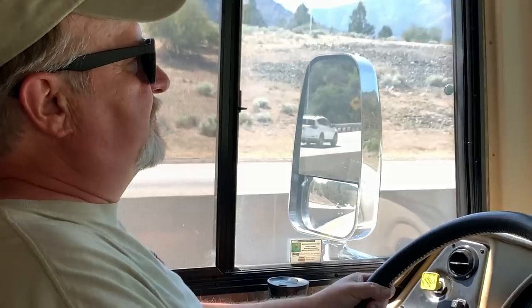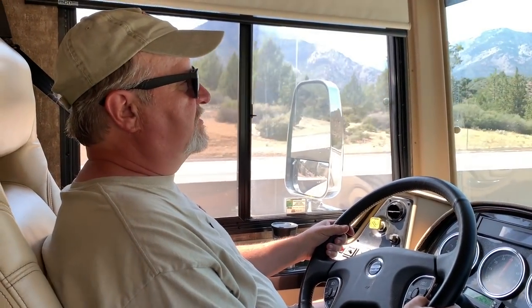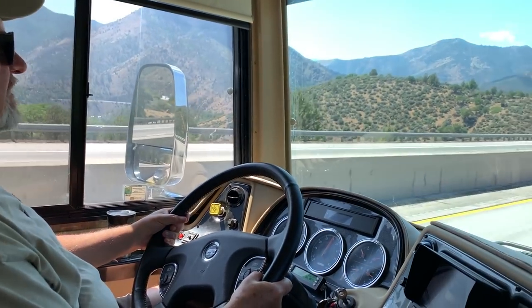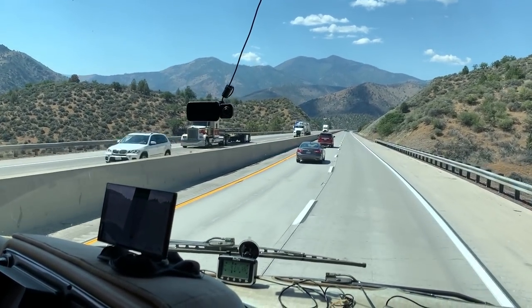So you saw that 6% grade sign, and that's when I use the Jake brake. I have a switch that's either low or high. It's either three cylinders or six cylinders. But I'm on six cylinders. I actually have 365 horsepower holding me back.